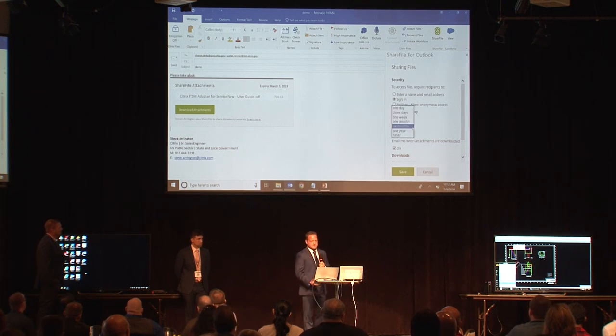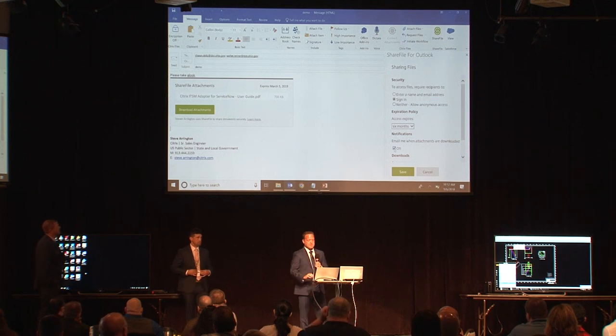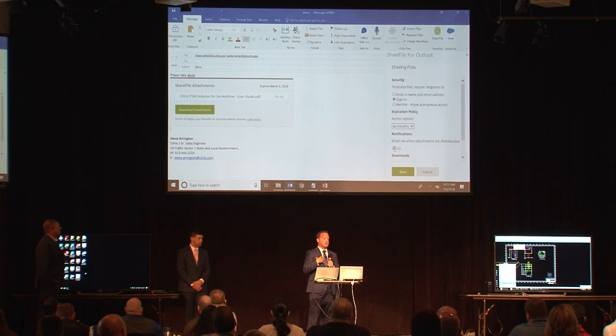There's expiration policies and things that we can set in here, right? So we can say that it expires after 1 day, it expires after 3 days, it expires after a week, right? I think you guys get the idea. You can make it never expire as well. And then simply, you can turn on a notification that says anytime somebody actually downloads this, I want to be notified that people are actually downloading this.